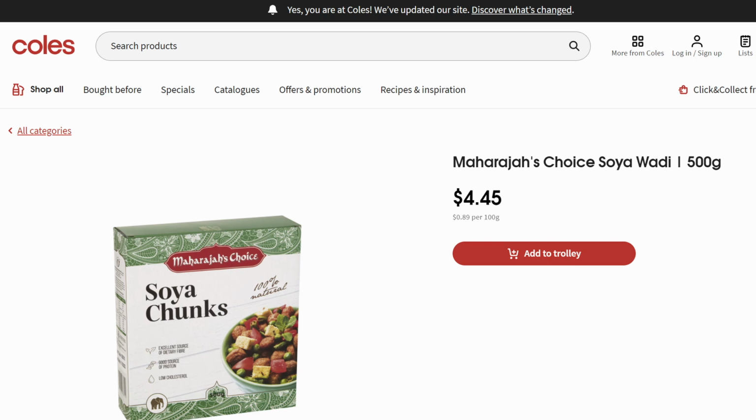I think they're fantastic for people who are looking to reduce the amount of animal protein that they're using. Soy chunks, if you can get them where you are, is fantastic. I get mine from Coles, which is great. They're super cheap as well and last me for ages.